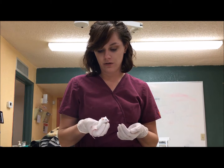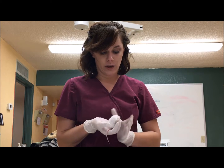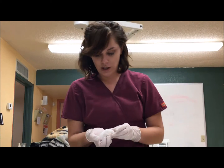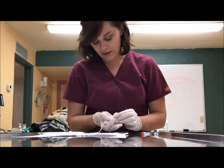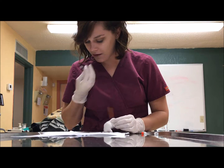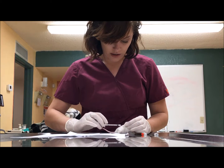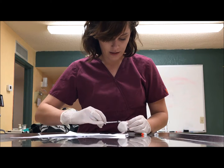Now we're going to give this little guy a couple of medications. I'm going to show you how to do a subcutaneous injection under the skin. We're going to do an intraperitoneal, and we're also going to do an oral dosing. So for the sub-Q injection, we're going to grab a little scruff on the back of his neck, make a little tent, get our injection, and insert the needle, drawing back on the syringe, make sure we don't have any blood, and inject.